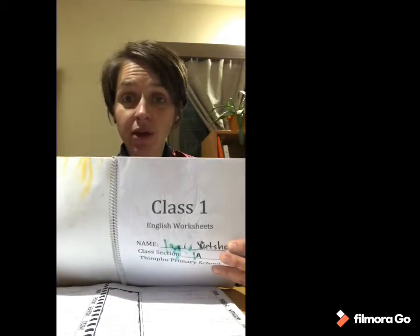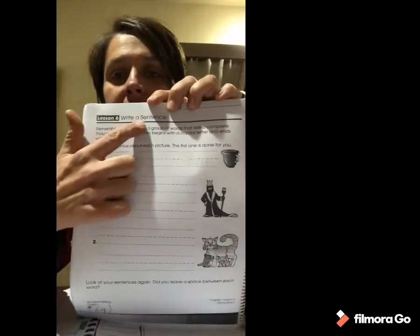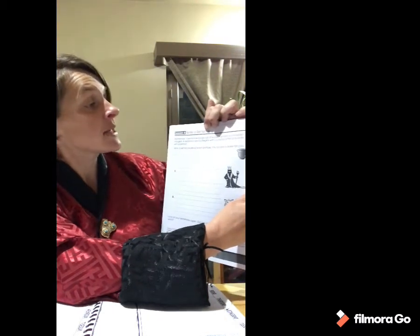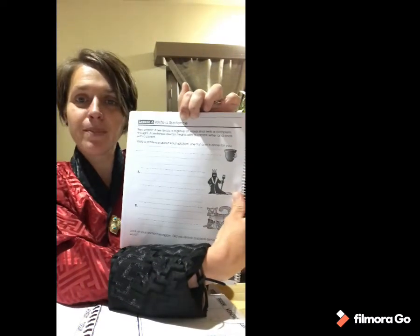Okay, so you will need your English worksheets book. And open it. At the bottom, I wrote page number 64. It's the writing number, okay? So page number 64, and it looks like this. Write a sentence. Okay, so here are the directions. Remember, a sentence is a group of words that tells a complete thought. A sentence always begins with a capital letter and ends with a period.